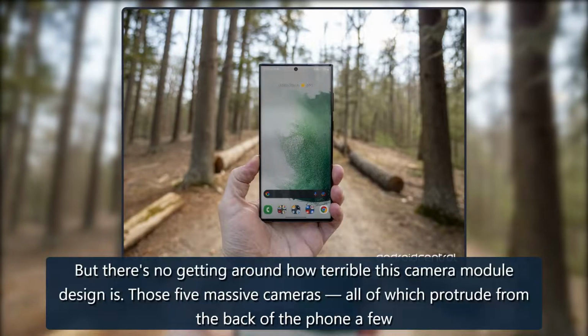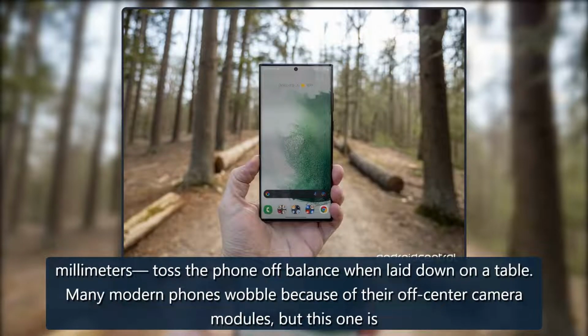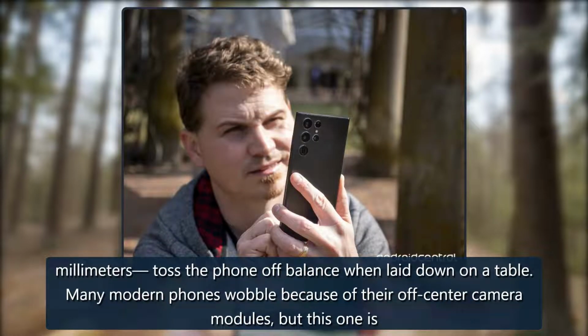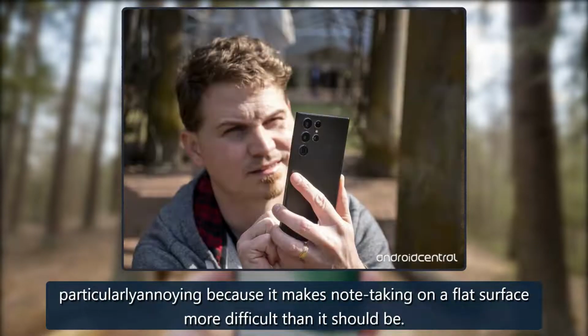But there's no getting around how terrible this camera module design is. Those five massive cameras, all of which protrude from the back of the phone a few millimeters, toss the phone off balance when laid down on a table. Many modern phones wobble because of their off-center camera modules, but this one is particularly annoying because it makes note-taking on a flat surface more difficult than it should be.